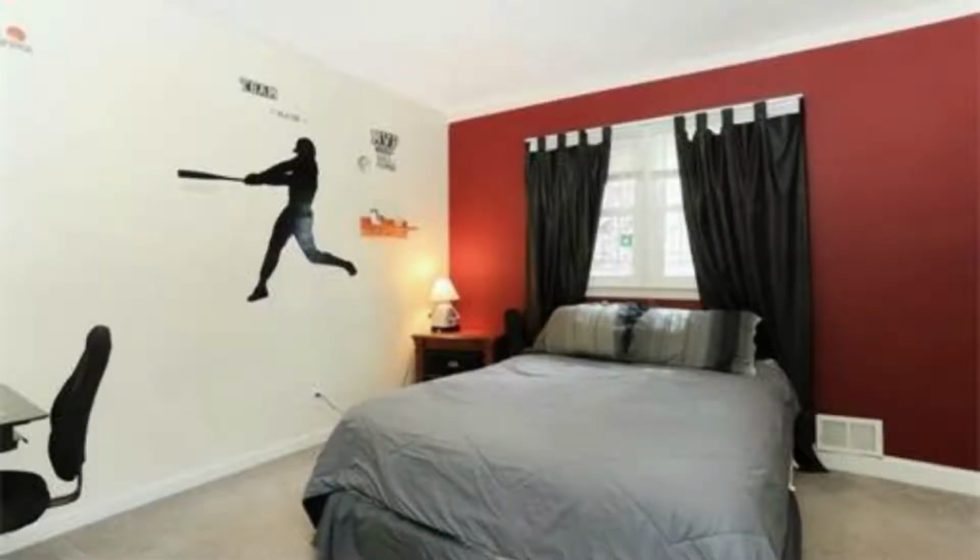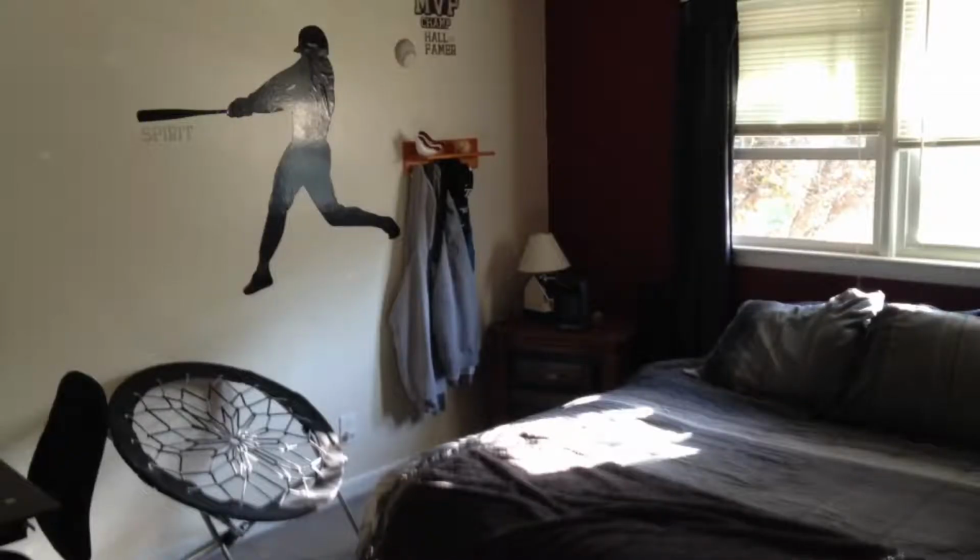This is one of the pictures that was in the listing. And that's a gorgeous room. I mean, who wouldn't love to have a bedroom like that? When we got to the home, it didn't look exactly as we saw it. Let me show you what happened when I took a picture of the same bedroom from the hallway. This is what that room looked like in real life.